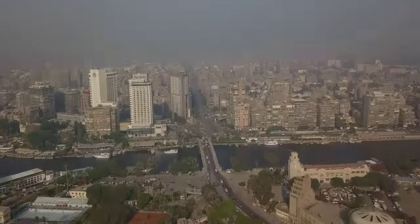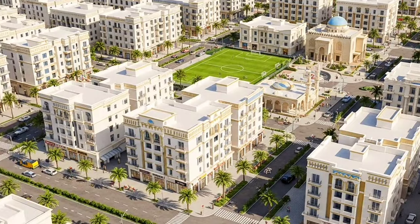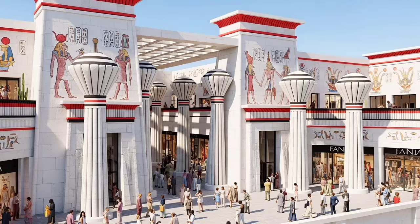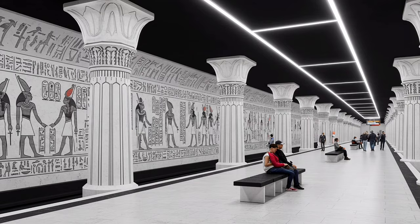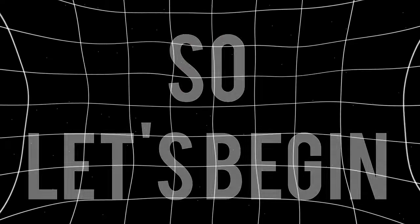What if modern Cairo preserved ancient Egyptian architecture and aesthetics? Imagine an Egyptian neighborhood, a mall, a market, a subway station, or a campus, all built in ancient Egyptian architecture. In this video, I'll try to present what I think is the blueprint for building the perfect city, one that includes indigenous architecture. I'll break down what I think are the key elements of success and bring them together into a complete vision. So, let's begin.